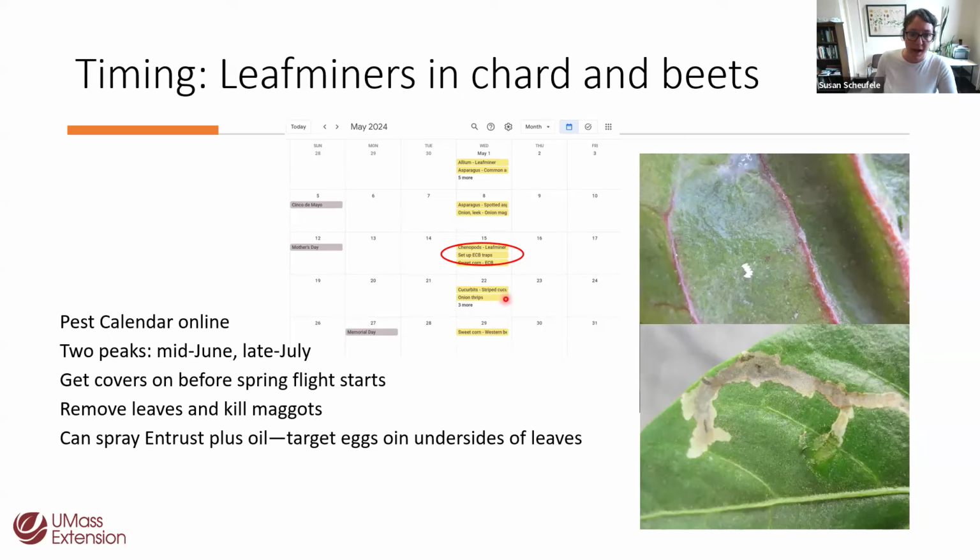So we have a pest calendar. This is our Google calendar. It's on our website as a PDF that you can print out and have on your farm and enter when you see these different pests. So the first one here, May 1st, allium leaf miner, and a bunch of others on asparagus, for example. And then leaf miner here around May 15th.